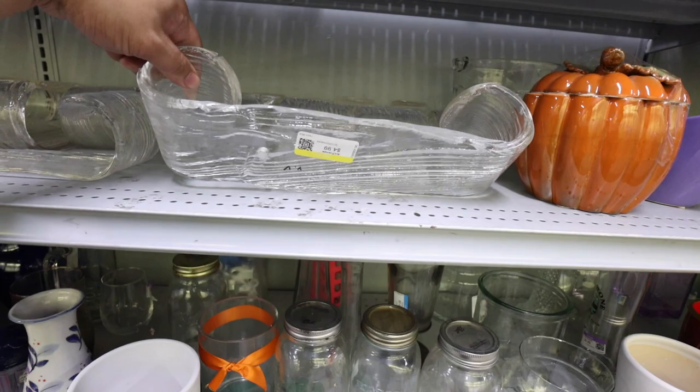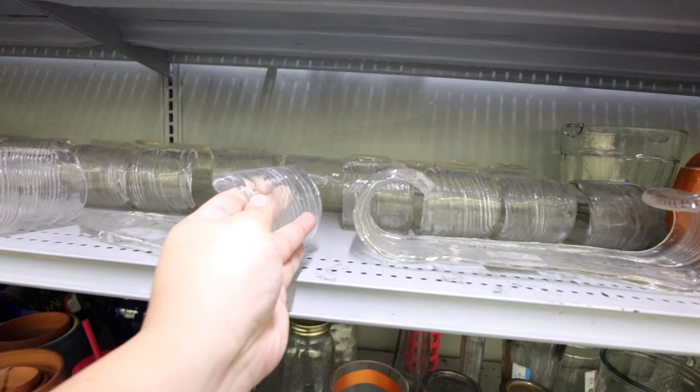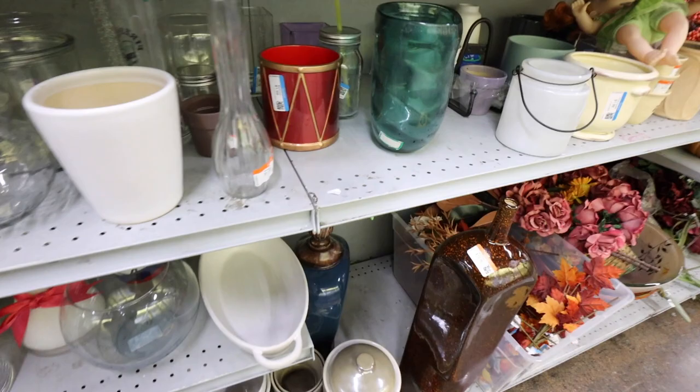I don't exactly know what these are, but they kind of look like... Oh no, you hang stuff with them. Or you hang them on the wall? I don't know, but they're interesting. I thought they were glass glazed or something. You can put a candle on them, I don't know. Threshold piece right there.